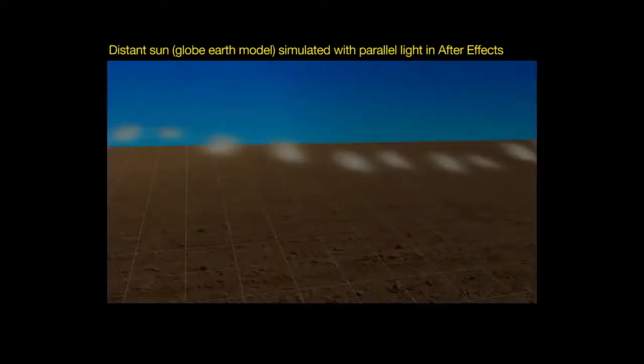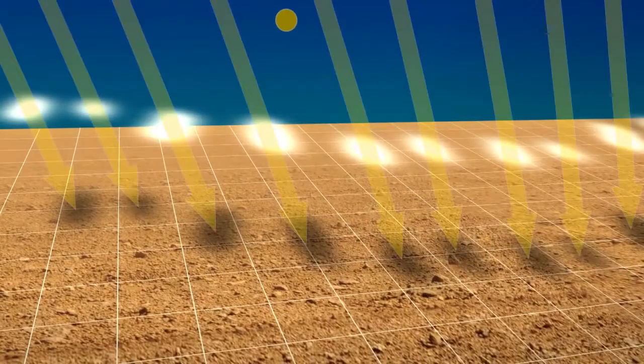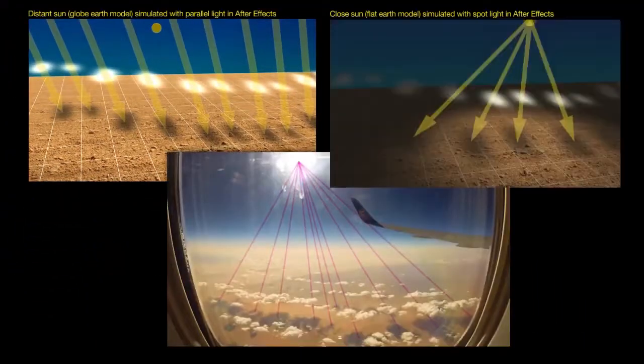After Effects has the option to make a parallel light source. So, as the sun is supposedly 96 million miles away, 155 million Ks, it's pretty much parallel. As you can see, when I draw lines from the shadows on the ground through to the clouds, they kind of diverge or converge at the bottom. So as I expected, the simulator with the close sun seems to be a much better representation of what we actually see in the sky.